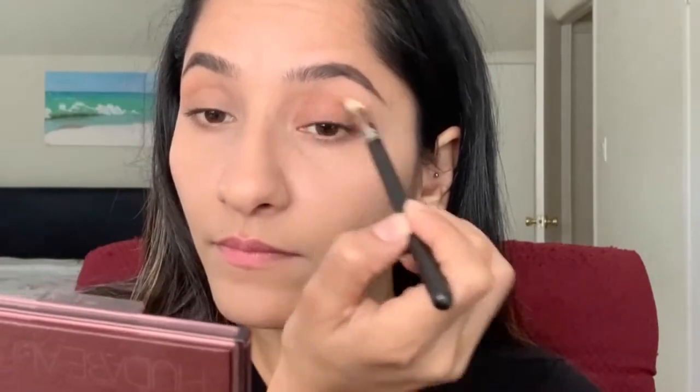Alright, so this is how I like to do my eyes, especially when I'm running late, to give my eyes something, which is also super easy and super simple to do. And for that, I will be using Benefit Hoola bronzer. I'm not sure, but I'll list it down below. Just a blending brush, and I'm going to go ahead and blend in the crease area, just like here. And I'm gonna use the same brush, same bronzer, and I'm gonna go under my eye area.